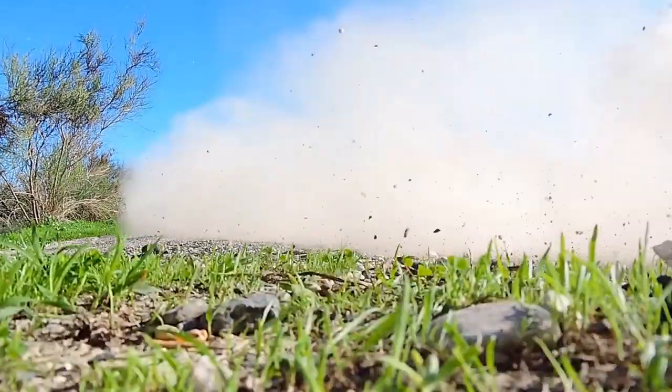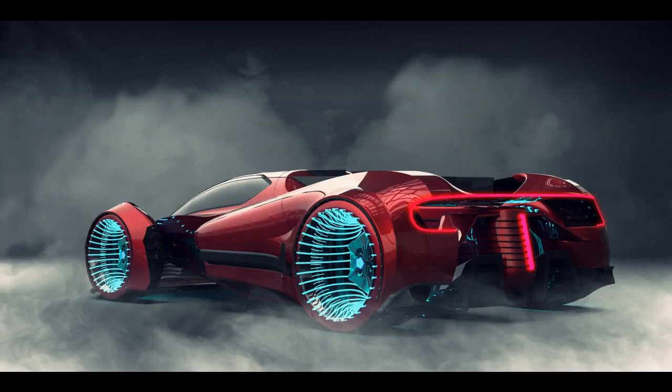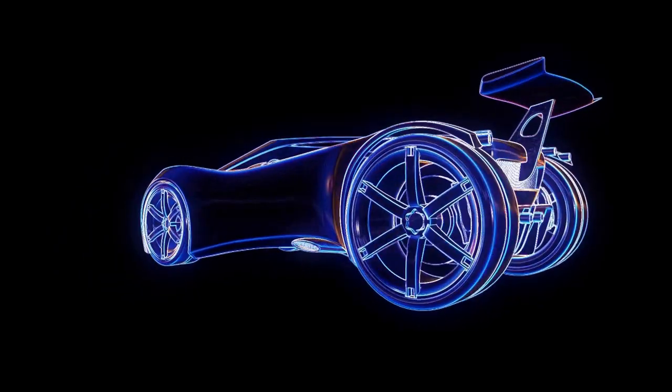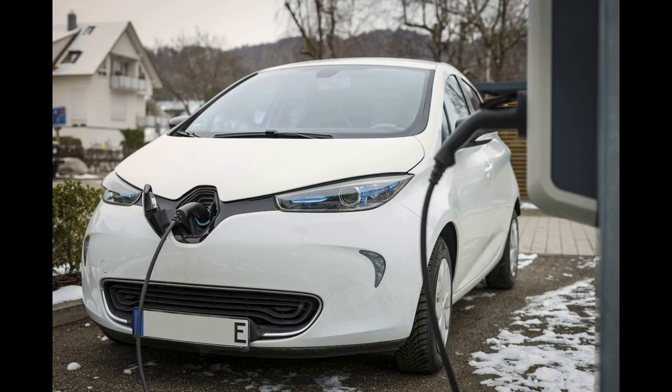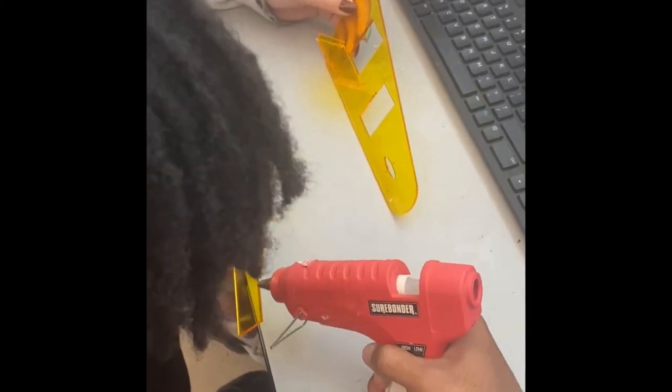Have you ever wondered about cars of the future? What would they look like? What fuel will they use? As we move away from fossil fuels and look towards innovative sources, TransOptions asked New Jersey high school students to create a model car that used hydrogen fuel cells.